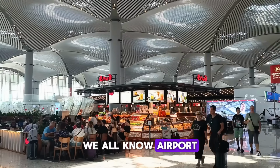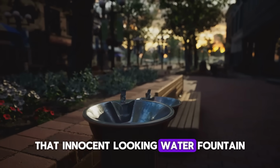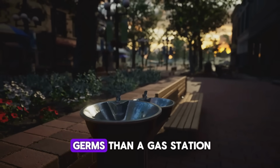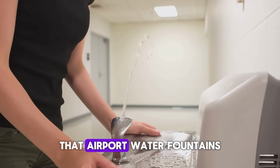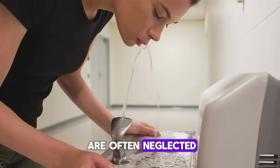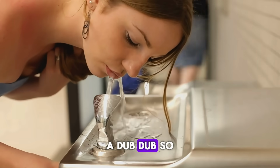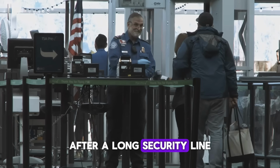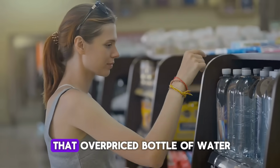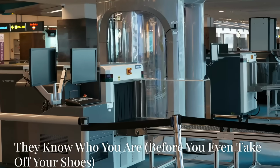We all know airport food and drinks can be a gamble, but did you know that innocent-looking water fountain could be harboring more germs than a gas station bathroom? Studies have shown that airport water fountains are often neglected when it comes to cleaning. We're talking months without a good scrub-a-dub-dub. So, next time you're feeling parched after a long security line, maybe just splurge on that overpriced bottle of water. Your immune system will thank you later.